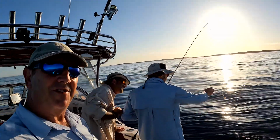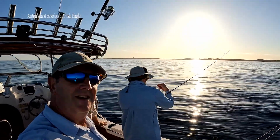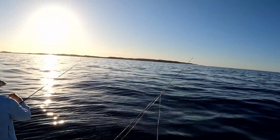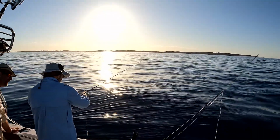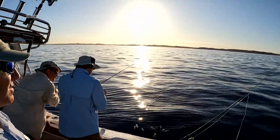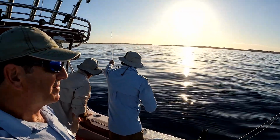We're out on the west end of Rottnest Island again this morning, so it's again myself and Anton. Came out for a fish. Conditions are perfect out here, and we're hoping to get a couple of snapper. The wind's going to pick up at about 12 o'clock this morning, so we're going to make hay while the sun shines and hopefully get a couple of fish.